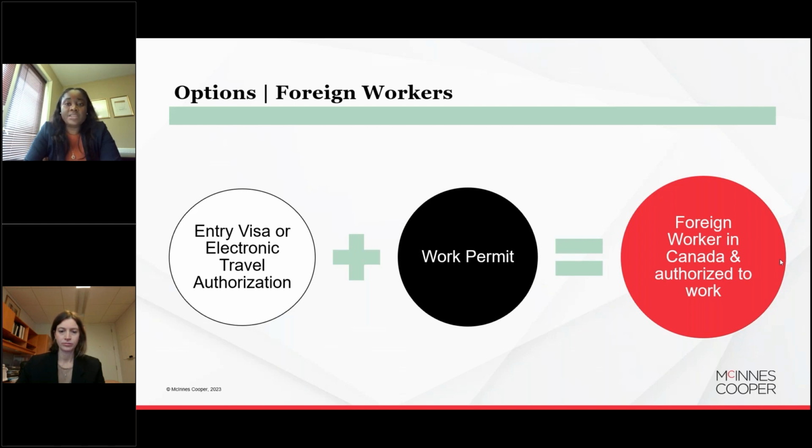And depending on the country where they are from, if they are from a visa requiring country, they will require also an entry visa to allow them to come into the country. Or if they are not from a visa requiring country, that's if they are from a visa exempt country, they will require an electronic travel authorization.